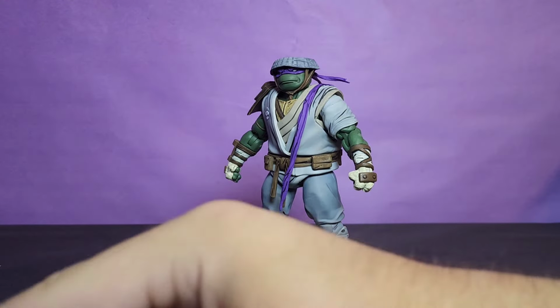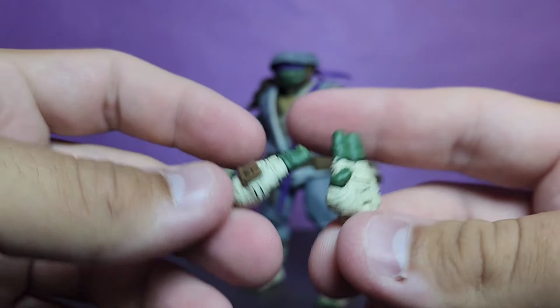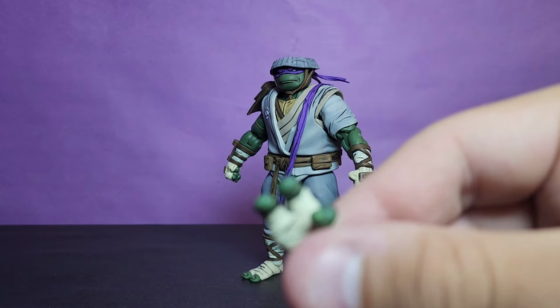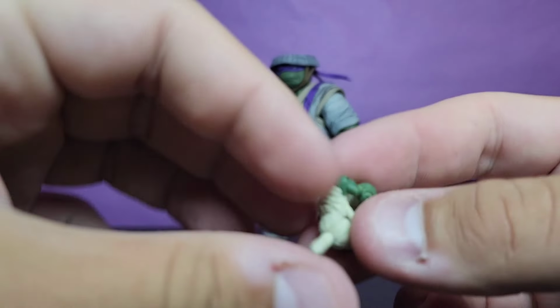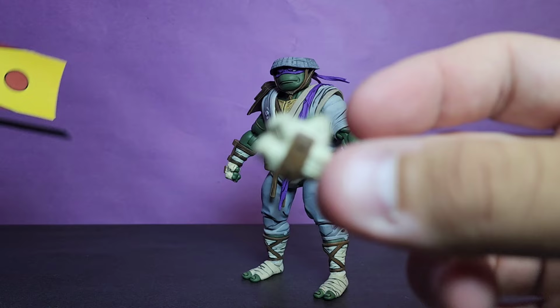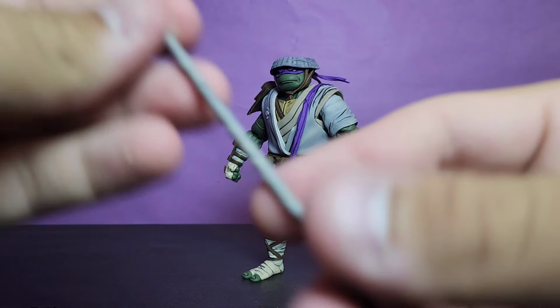So he comes with a slew of different hands, including his own karate chop hands, which are specific to each turtle. You get a clenching hand set. You only get one grip hand, though, which I'm not a huge fan of. That's another complaint that I have with this. You only get one grip hand, and you can use that, of course, to hold his bow staff.